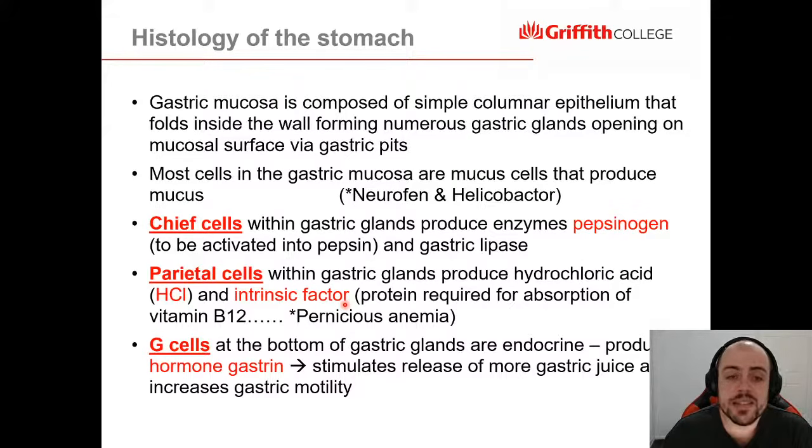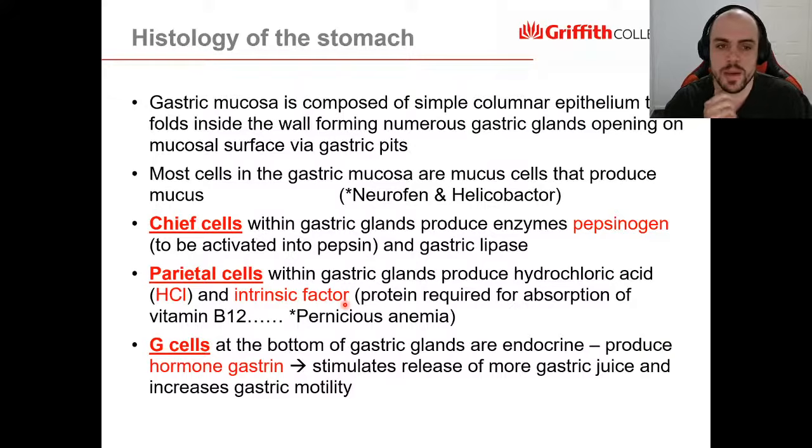Now, looking at the stomach, we have a couple of really important cell types that we need to look at, especially with our histology of the stomach. There are a couple here. One is our chief cells. What chief cells do is produce an enzyme called pepsinogen. And pepsinogen eventually gets converted into pepsin. I'm going to talk about that a little bit in a moment. Our parietal cells here produce hydrochloric acid. So it is our parietal cells that are very important for creating that stomach acid.